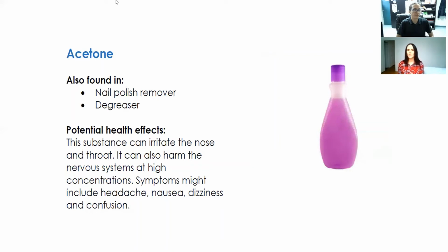Acetone, a lot of people are familiar with acetone. They have it in their house, they've smelled it, it burns your eyes, it's a very strong smelling product. It's often in nail polish remover and degreaser because it can take off other chemicals. It's also found in cigarettes, but also within vape pods too.